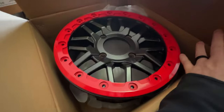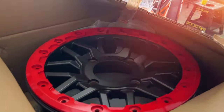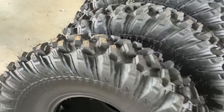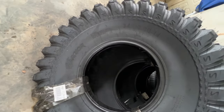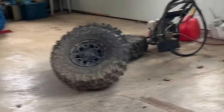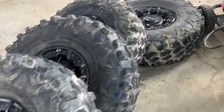New rims, call for new tires for the Maverick. Let's get these tires mounted as well and unload the snowblower. So these are the Fresh 34 Super ATV Warrior tires, XTs I believe. 34 inch versus the stock 32 inch. Yeah, let's head over to Extreme Toys, see if we can get these things unmounted.